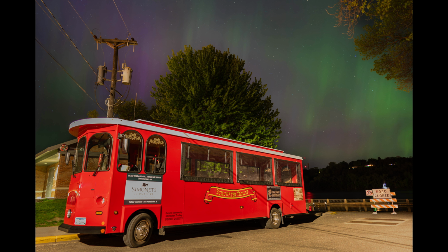One of the Stillwater trolleys made for an interesting subject with the Northern Lights. I actually hosted a reading of my children's book, Hoo Hoo Goodnight, on one of these trolleys many years ago.